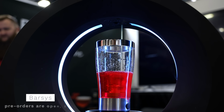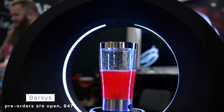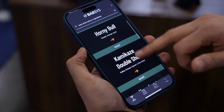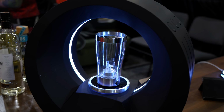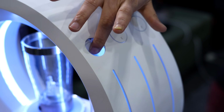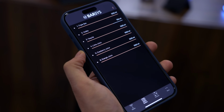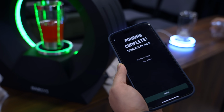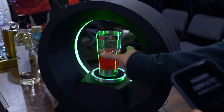But if you want a machine to make you cocktails at home right now, the new Barsys 360 can help you out. You can use the app to pick a drink and it will mix everything together and light up when it's done. And for setup, you just pour the ingredients in separate stations, and then you can see how much is left of each one in the app. It's a fun device that isn't going to cost as much as a full-on robot bartender in your house.